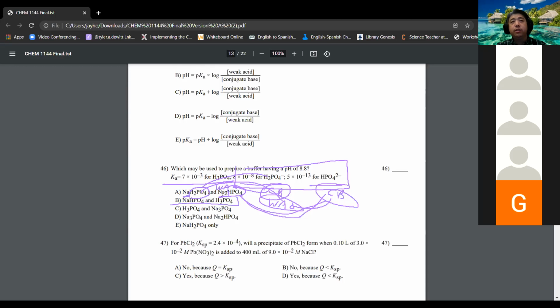If I look at everything else, it's either the first one and the third one or something that makes no sense at all because you have PO4 3 minus, which is just too far away. That can only be related to this one right here. So that's also out of the question. This one is also incorrect. Doesn't seem to make any sense.